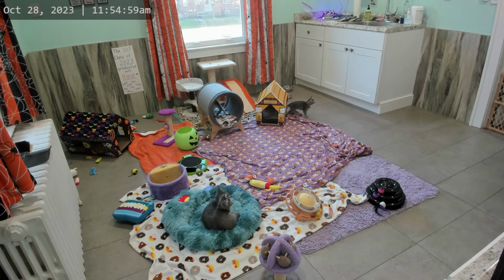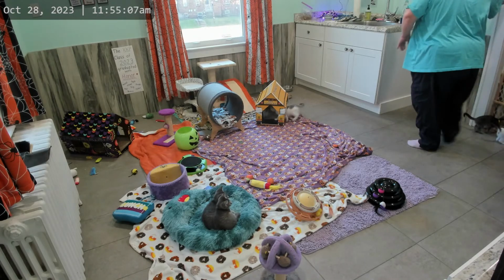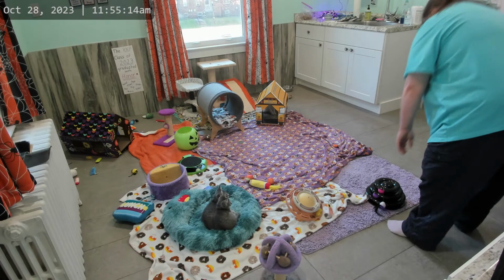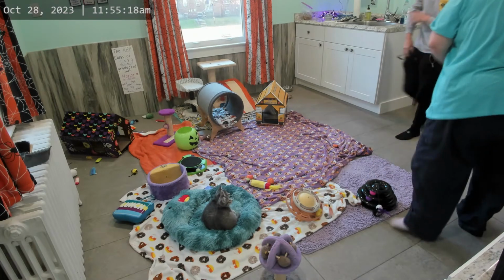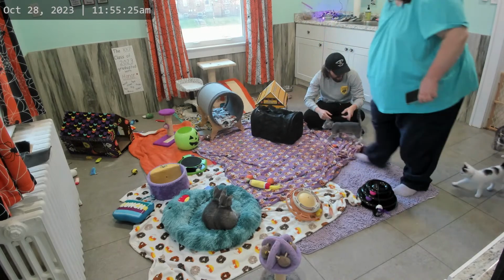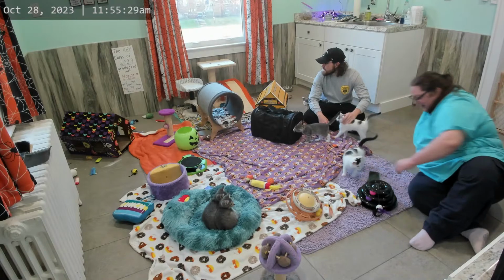Bunch of kittens for you. Hi, babies! Hi, babies! Hold on, we gotta come in. You want to shut the door on the way? Yeah. Come on, you can take a seat. I'm actually going to bring this over because they get really curious about carriers. It's like the most fascinating thing to them.